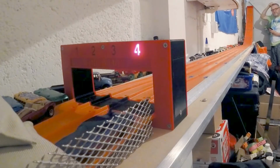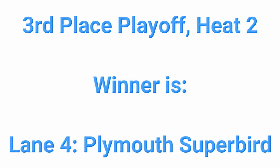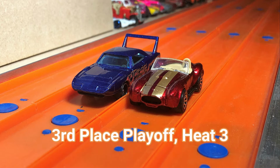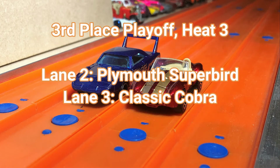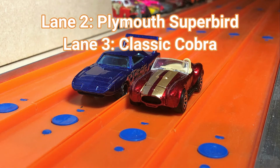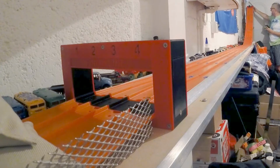And indeed the Plymouth can pull one back, evening things up 1 apiece. We will now go to the decider. So it's middle lanes again. Lane number 2 will feature the Plymouth Superbird, lane number 3 the Classic Cobra. All metal construction on the Classic Cobra, will that make a difference? Let's see.